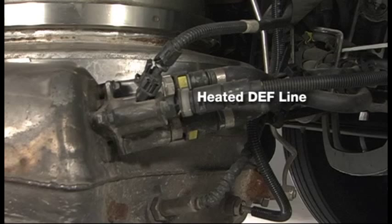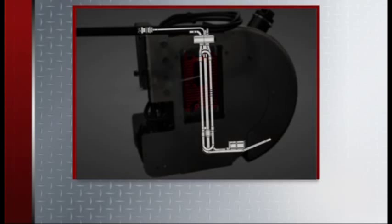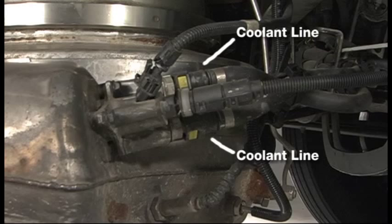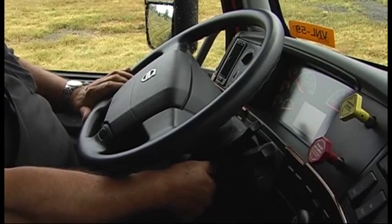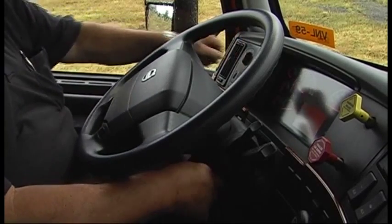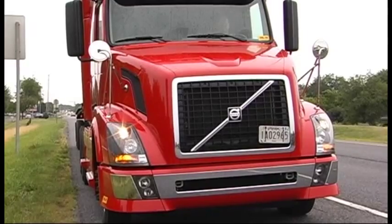Because DEF can freeze at about 12 degrees Fahrenheit or colder, the hoses to the injector are electrically heated, and the tank and the injector are also heated, or in the injector's case, cooled by engine coolant. That's why there are so many places to check, and you should be looking for coolant leaks as well. Also, the system operates to clear the DEF from the lines when the truck shuts down. So don't worry if you hear a pump running after you turn off the key.